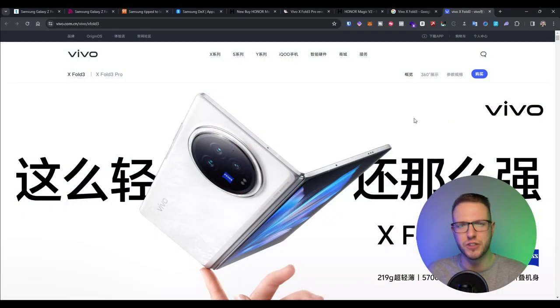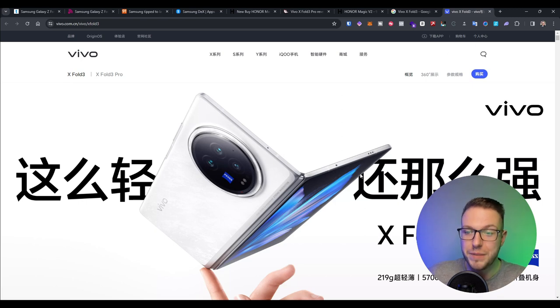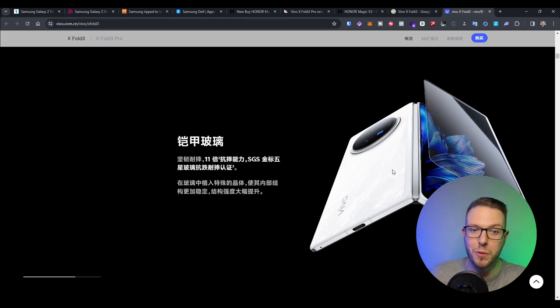So I'm covering a lot lately on the fold and flip phones, and with the Fold one, I can see that Vivo is actually bringing something new to the market, and I think something cool, because they decided to bring a fresh phone which, as they state in the spec, is actually thinner than the current winner of the flip and fold phones. When it comes to the fold, I think the current winner in thinness is actually the Honor Magic V2. This is the one which is the thinnest on the market. But looking at the Vivo X Fold, it's actually beating that. With 219 grams, they're looking at a thinner phone than the current Honor Magic V2.